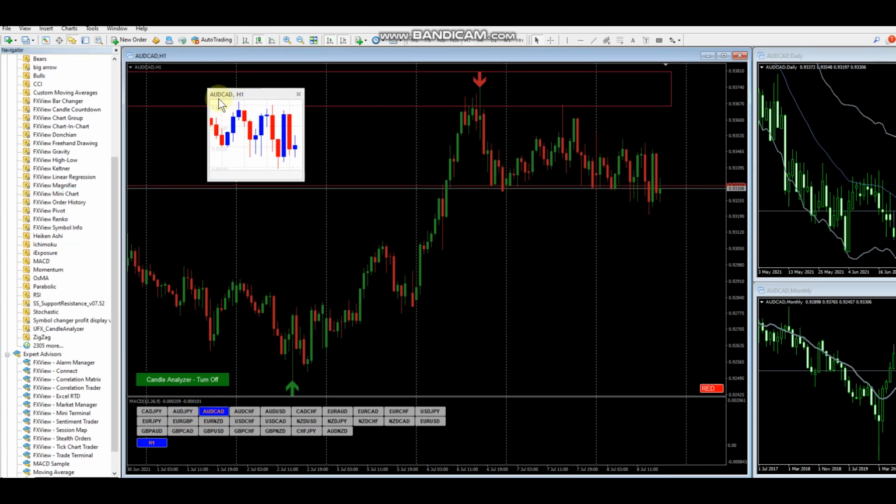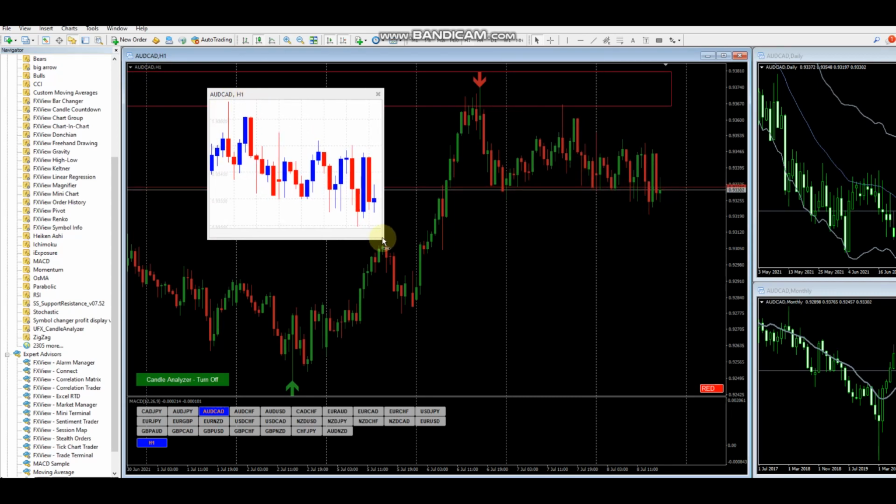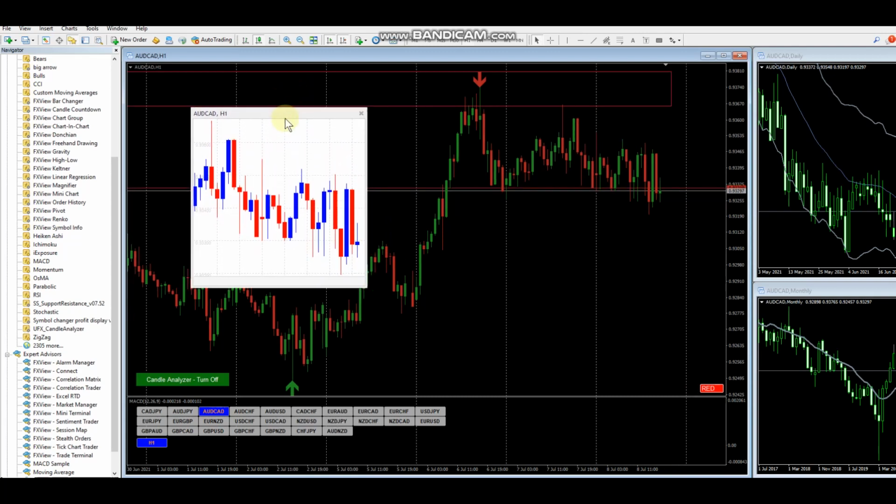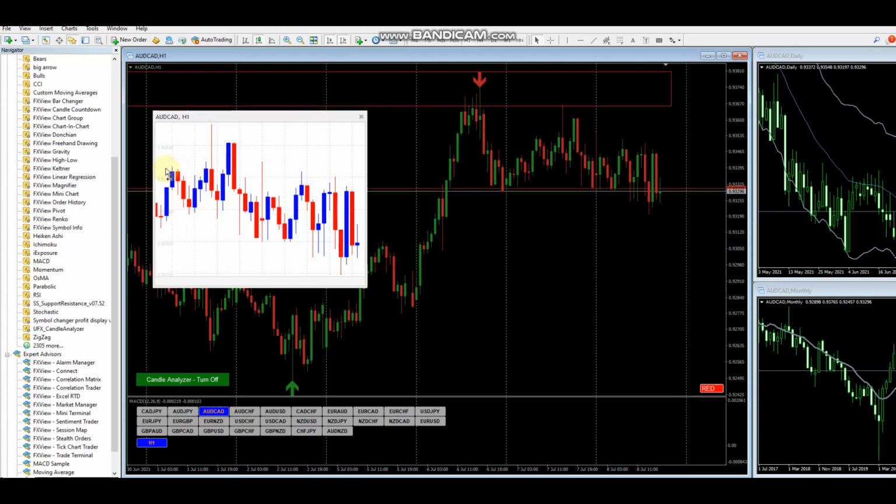You're going to see you've got the current chart, CAD, 1 hour mini chart within the main chart here. It is resizable. Okay, you just click on any of the sides here and adjust it that way.